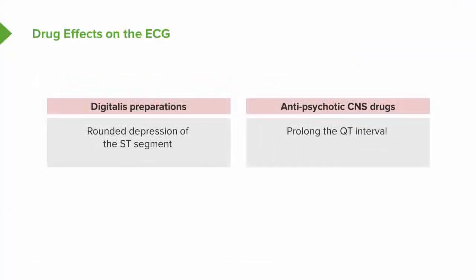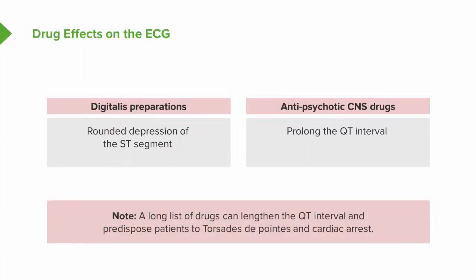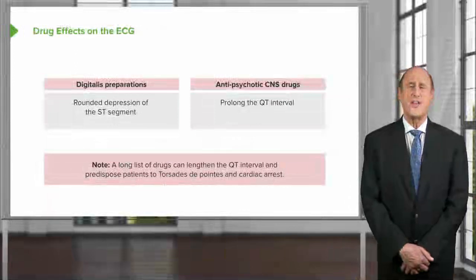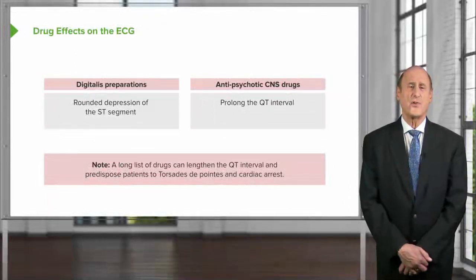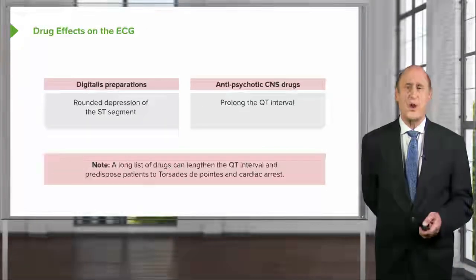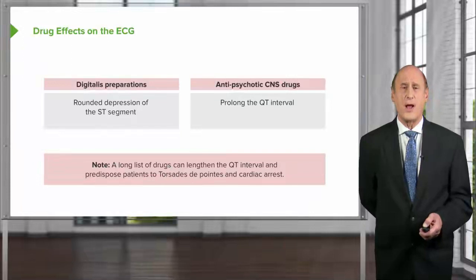Also, antipsychotic drugs, such as Thorazine and a whole bunch of others, can prolong the QT interval. And by the way, as I mentioned in an earlier lecture, can set up the situation for Torsades de Pointes and cardiac arrest. There's a long list of drugs that can lengthen the QT interval and predispose patients to torsade de pointe and cardiac arrest. It isn't just antipsychotic drugs. There's now a whole website with dozens of drugs listed that can prolong the QT interval and set up this dangerous situation where you might get torsade de pointe.